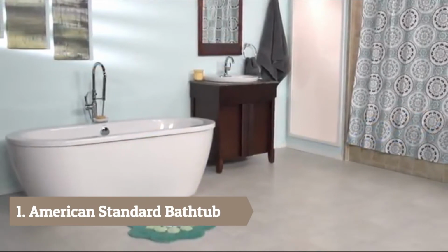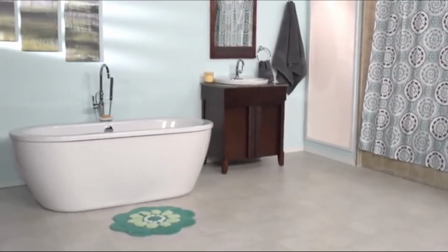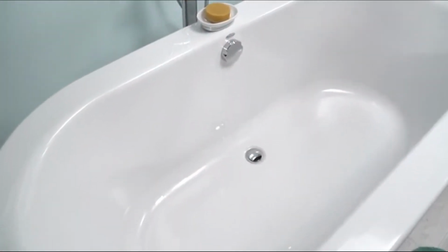With its sleek, contemporary styling, the Cadet freestanding tub from American Standard is a wonderful addition to any bathroom. The extra deep bathing well on this soaking tub allows for a more immersive bathing experience with a pre-level tub bottom and a wide accessory storage deck.